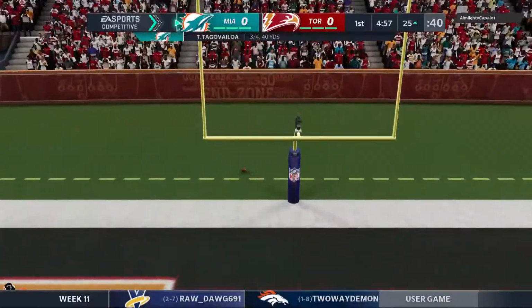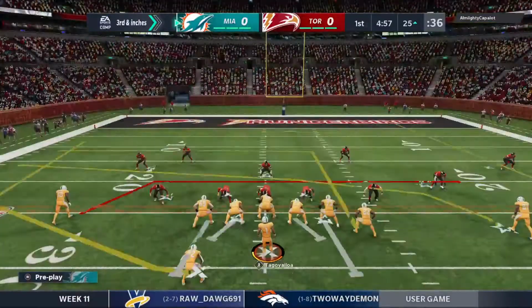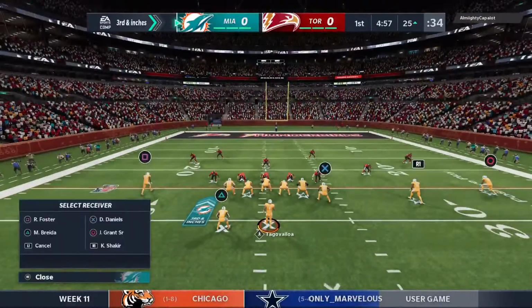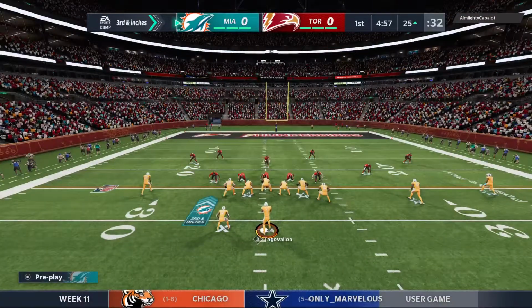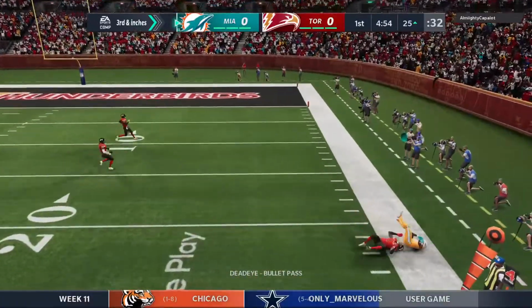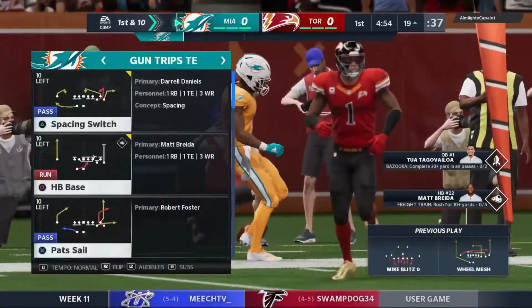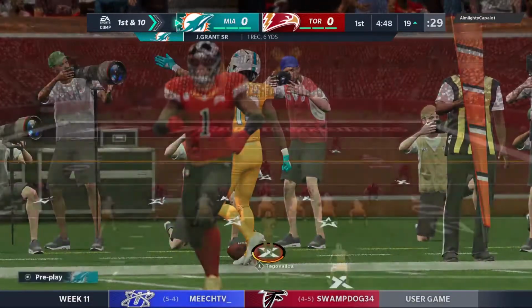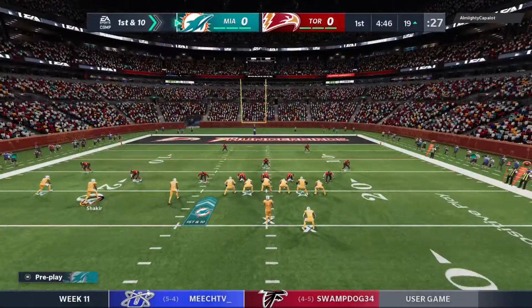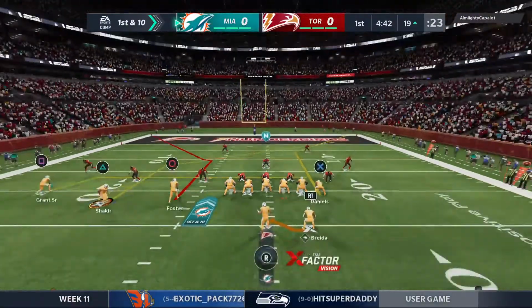Oh, he almost had it for the pick. A great chance there for the interception in the end zone. Instead, 3rd down. And again, it's Tagovailoa. It's complete to Grant. And he'll go out of bounds in the red zone just inside the 20. It's a pickup of 6 and good enough to move the chains. So here's a 1st and 10 now down inside the 20.